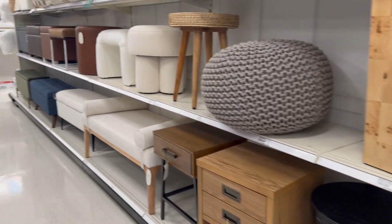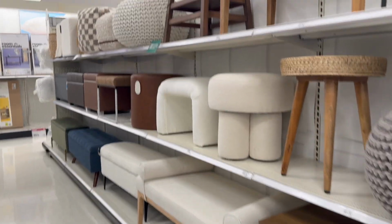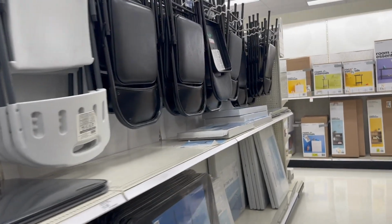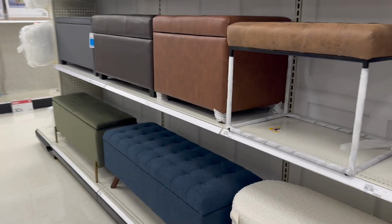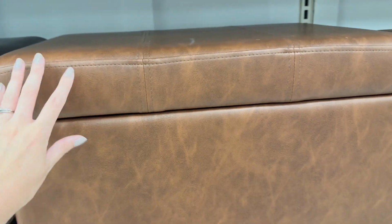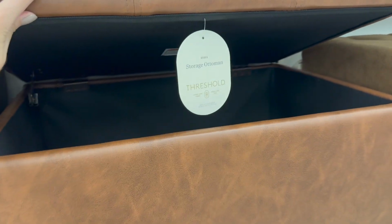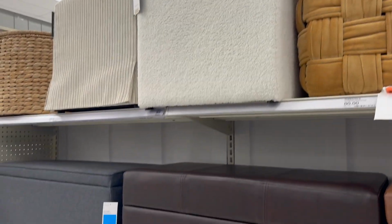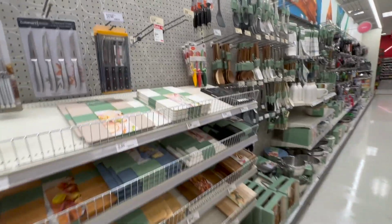I've definitely seen similar on Amazon for a lot less money. And they did lots of big furniture. I didn't film loads of the big furniture because I don't really need it, but I had a little glimpse to show you that it's in the store, and they have these ottomans, and I really want to get one of these eventually. Probably not that exact one, but I really want an ottoman storage for the front entrance of my house because it will just look so much nicer than an open shoe rack.